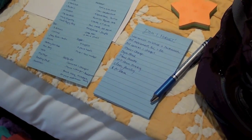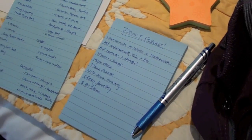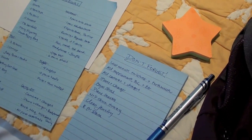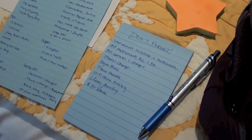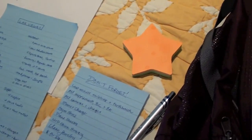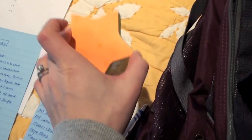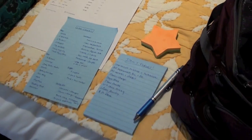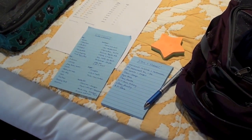And I always make a running don't forget list, and that's for things that maybe I can't pack until the last minute, or I have a tendency to forget. So I always have a running list when I'm packing of that, so I can add things on the fly. And then I always keep out some little sticky notes just in case I want to stick them on the bathroom mirror so I don't forget on the morning that I'm leaving.